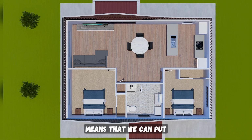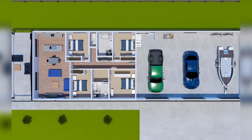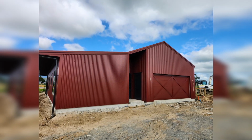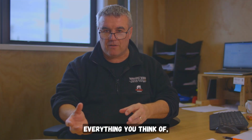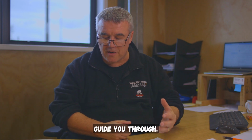It means that we can put dividing walls in certain places. As soon as we have kinks or too many things, we're quite happy to do that, but there is always a cost associated. So again, everything you think of, how does it work in with your budget? And if you're unsure, come and chat to us. We would be more than happy to guide you through.